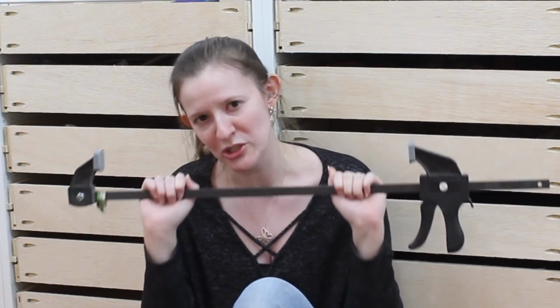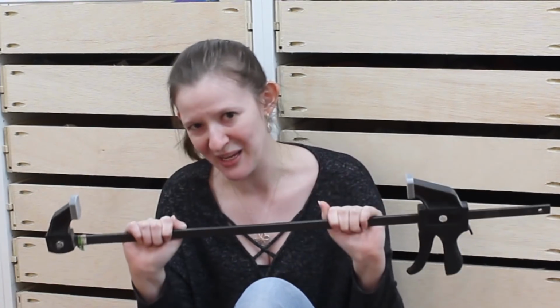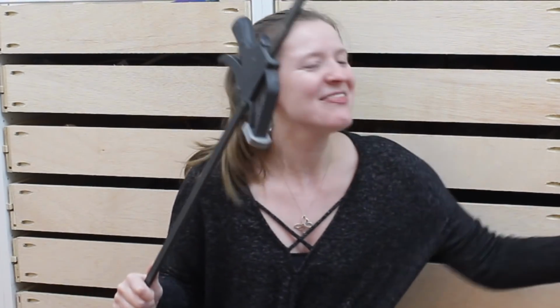And maybe you're wondering right now, oh, is it a cheap, crappy clamp? Am I really gonna want a $5 clamp from Harbor Freight? Guess what, friends? You need this clamp to do one thing, and that is hold your wood together. It can do it. I've had this one, and this one, and this one for years, and they are all still going strong.